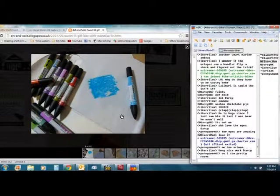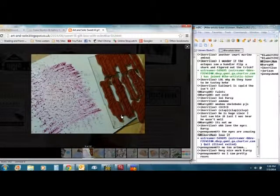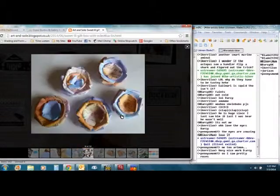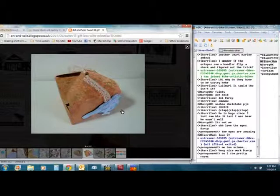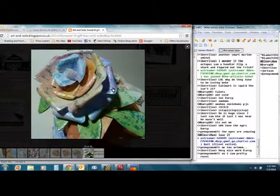Okay, so here she starts with the markers. And she has her brayer out. She's spreading the colors around. She's got her word stampers. She's stamping words onto things. Making pretty little flowers out of the word stamper thingies. And birdies. And a box. See the box with the watercolor staining on it? Or the water medium stain on it. And a worded bird. And lace. And a flower. Look at that flower. Look how awesome that flower is.